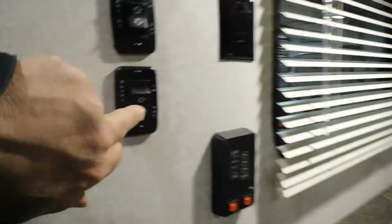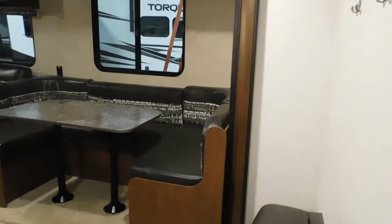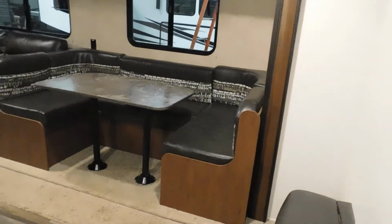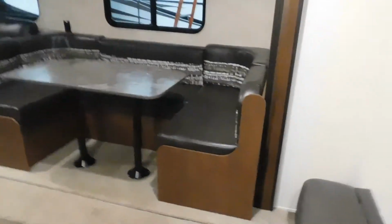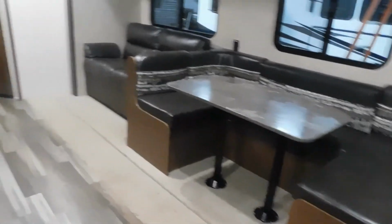Continue setting your slide out. I wanted you to hear that grinding noise. Don't worry, there's nothing grinding. That's just the slide setting itself. It does not hurt to hear that for a second or two.